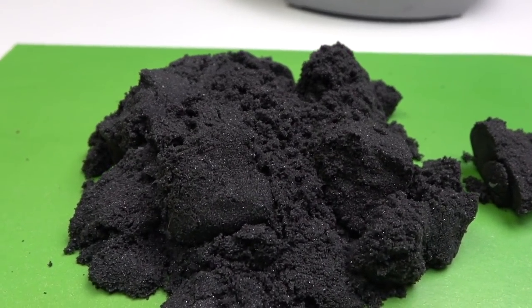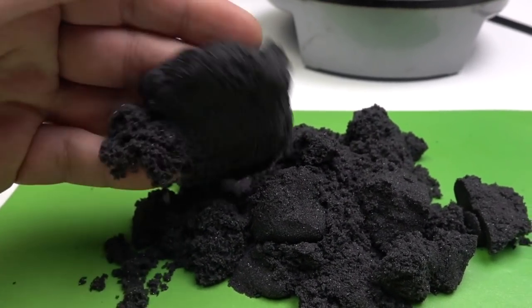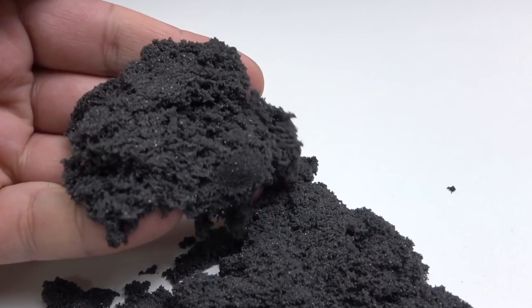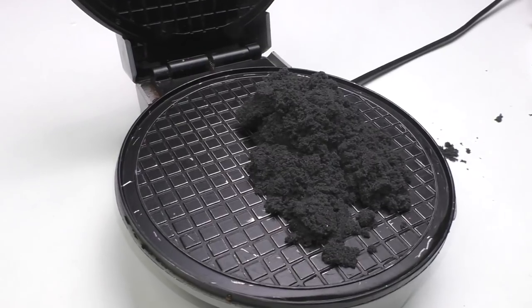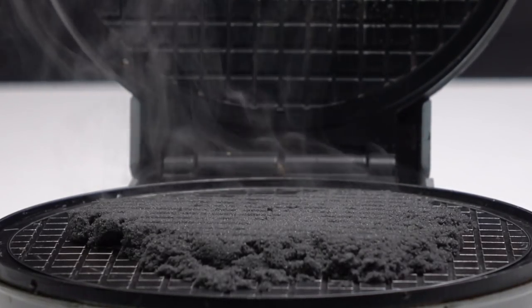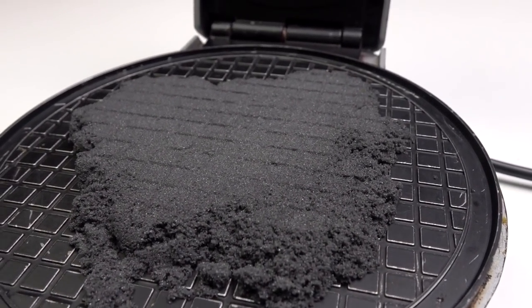Okay, let's move to the kinetic sand. What a relaxing thing it is. I always regret that in my childhood there was no such sand, and I don't even know what I like more, slime or kinetic sand. Okay, let's start. I'm cooking sand. Anybody stop me, please. Looks like it's ready. Hot sand. Like... it's summer or so.